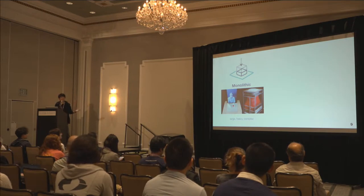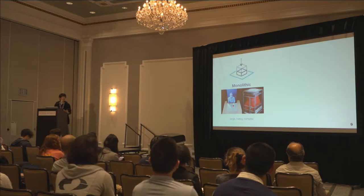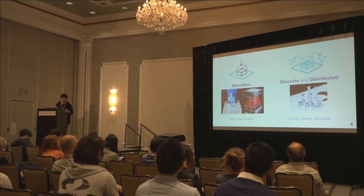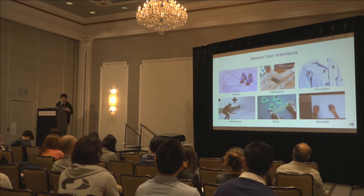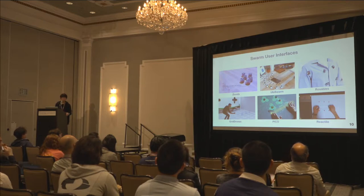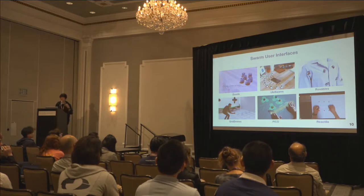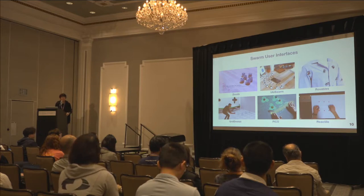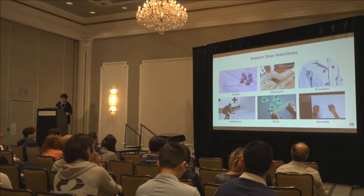So the idea is to decompose these elements into a collective of distributed elements, so that it can be more modular, scalable, and deployable into the environment. This idea has been explored by leveraging swarm robots as user interfaces. Zooids is, for example, the pioneer of this work, and recent work has explored UV swarm, Rubber, GridDrones, Pico, and Reactile, exploring how these swarm elements can be used as a display of information. But these swarm robots can only move around on 2D surfaces, and they don't have expressive 3D surfaces.